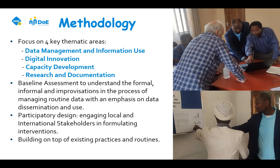Of course, the fourth part was research and documentation, in terms of working with the local universities, but also international ones, postgraduate students, undergraduate students, and seeing how we can conduct some action research on the ground, but also feeding this research into best practices and sharing them with the best practice community.